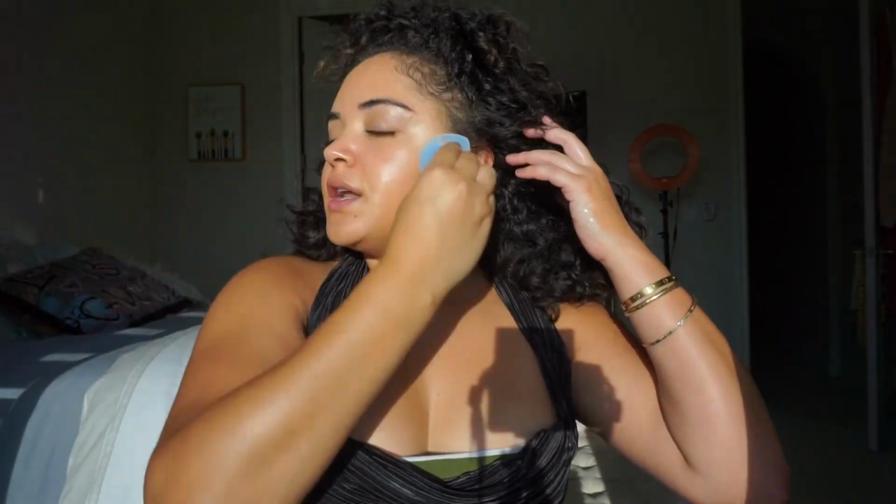Today I'm using my JUNO microfiber sponge, and it is damp, and I'm just pressing in that light foundation serum we just made so that it really blends with the skin and gives us that natural skin-like finish, but with still a teeny bit of coverage.